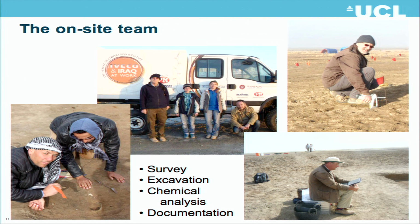So archaeology works at two levels. There's an on-site team. So these are the people who dig the stuff up, to put it very crudely. They're wrapped up warm. That may seem surprising to you, but in the south of Iraq, in the early mornings, in January and February, it's very, very cold. So the Brits and the Iraqis on-site are surveying the site, they're doing the excavation, finding things, mapping buildings. They're doing chemical analysis of the soil, which tells you a lot of useful information. And of course, documenting what they see.